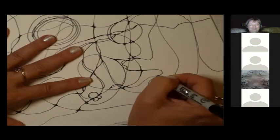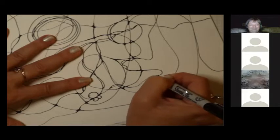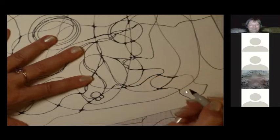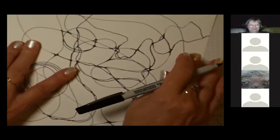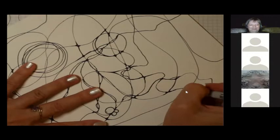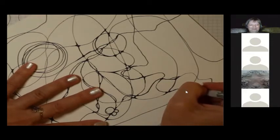Now, I'm going to be talking about incorporating color. You don't have to use black marker. You can use different color markers. You can use multiple color markers. So I'll be demonstrating that further down the road.